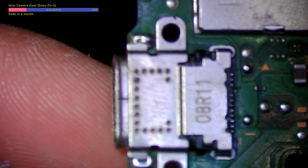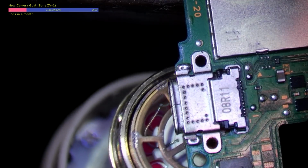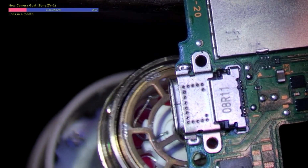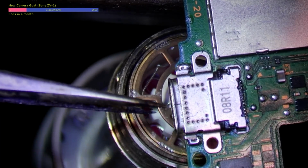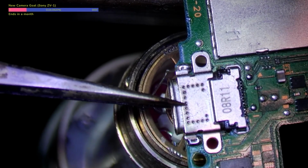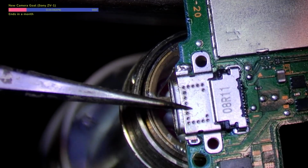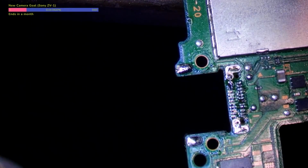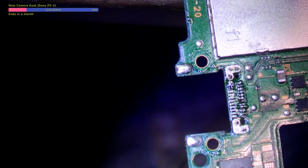Let's get the port off. So obviously I won't be reusing this port because I don't know what's been done to it. But I definitely wouldn't have left that port like that because it wouldn't have been charging when it went back to the woman. Because it looks like there's damaged traces, so I'm wondering if I've done trace repair on it in the past. No. I can't see traces on there. I'll have a closer look in a second.